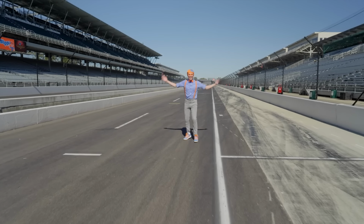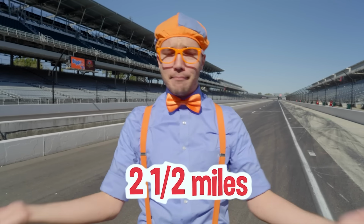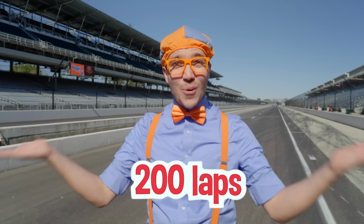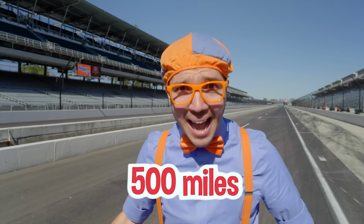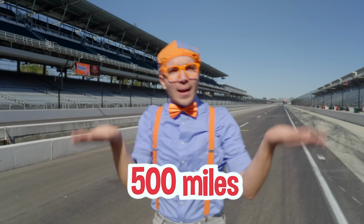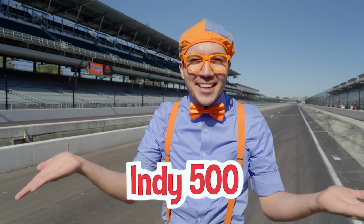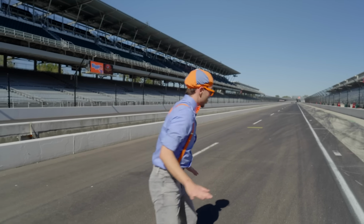Wow. It's so big. This track is really big and really long. It's 2.5 miles. Yeah, 2.5 miles. And the drivers do 200 laps. Whew, that means 500 miles? Whoa, wait a minute. 500 miles in the 500? Oh, that's why they call it that. So silly. Wow, this is so cool.